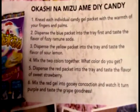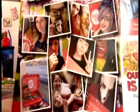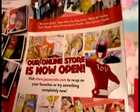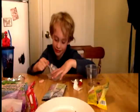Okay, guys, and there it is, the DIY kit. It wants you to just be a scientist and mix stuff together. Yay. And here's pictures that we are not in, and the Sugoi crate that we don't have, the online store that we almost never go to, and the picture of these really bizarre chips and the J-Cola.